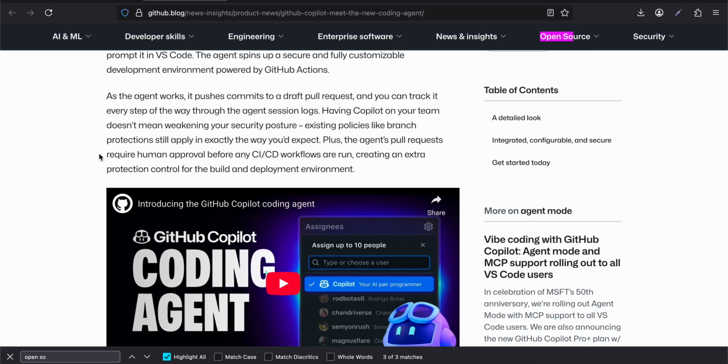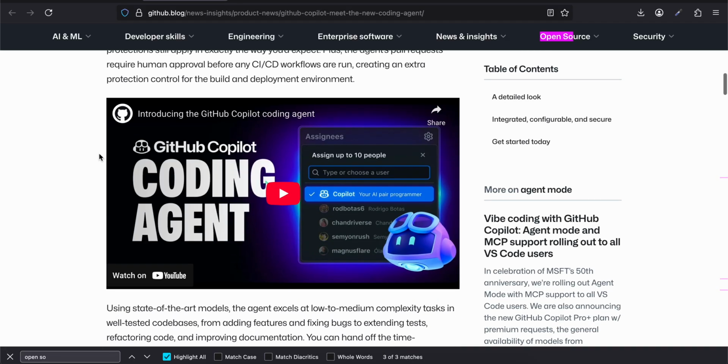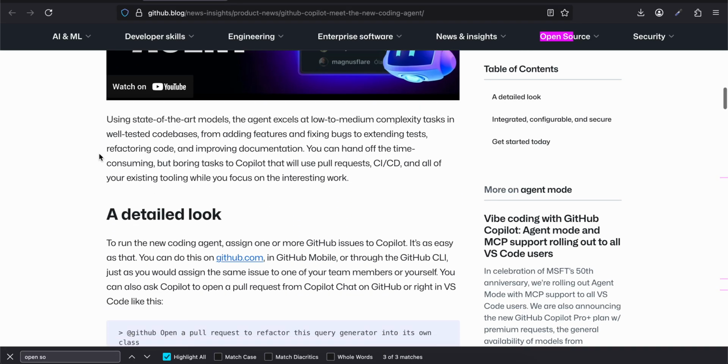Having Copilot on your team doesn't mean weakening your security posture. Existing policies like branch protection still apply in exactly the way you would expect. Plus, the agent's pull requests require human approval before any CI/CD workflows are run, creating an extra protection control for the build and deployment environment. Using state-of-the-art models, the agent excels at low to medium complexity tasks in a well-tested codebase, from adding features and fixing bugs to extending tests, refactoring code and improving documentation. You can hand off the time-consuming but boring tasks to Copilot, which will use pull requests, CI/CD and all of your existing tooling while you focus on the interesting work.